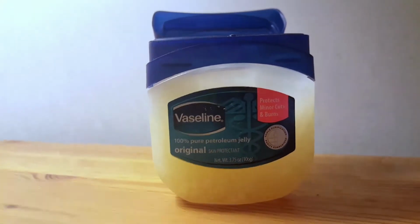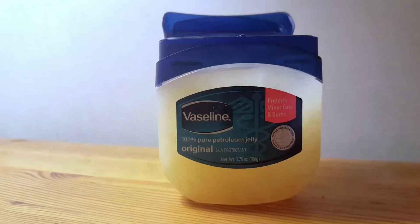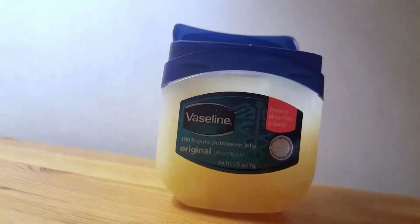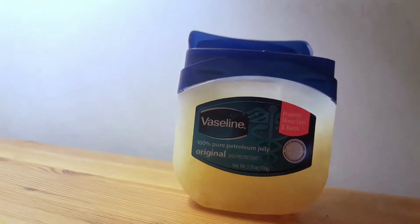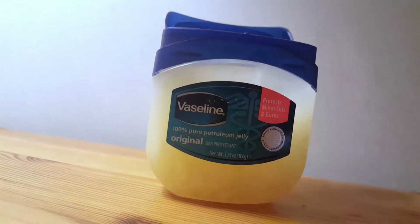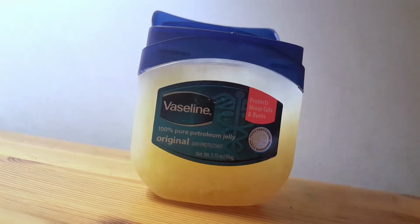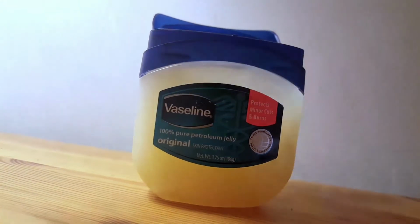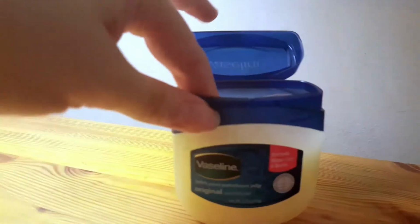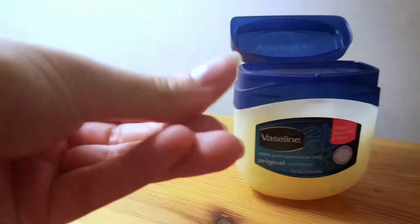They have a lot of different ones now that are scented or that are just more of something else. It has many uses, but I like to use mine on my lips as a moisturizer, kind of like a lip balm. It's kind of the same consistency as chapstick. It's like oily jelly kind of thing.